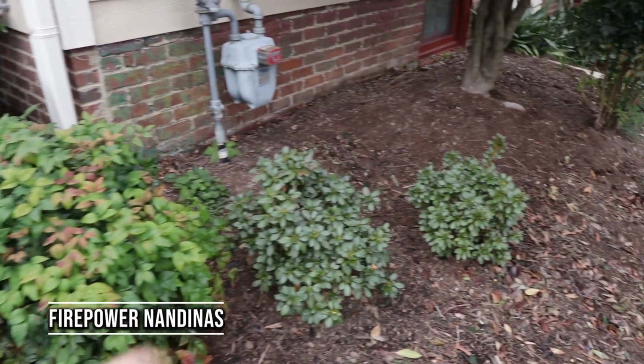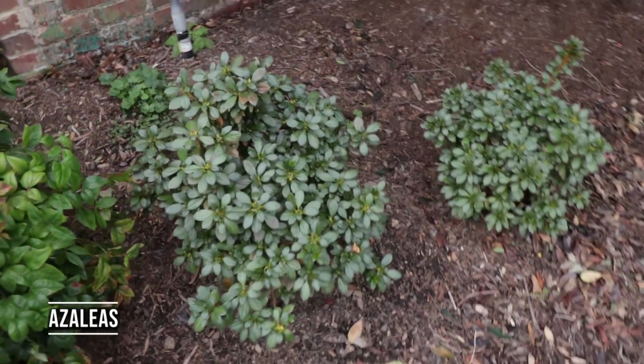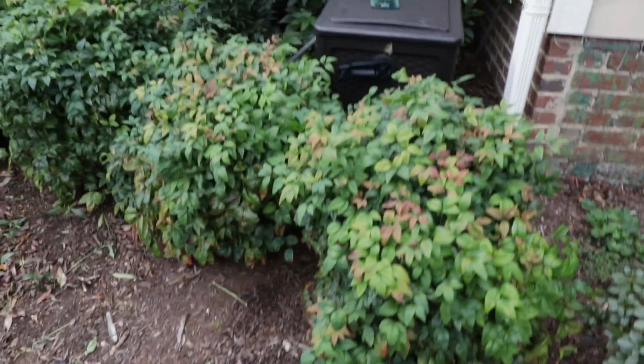And there were a couple of azaleas I missed right here. I wouldn't know what varieties they were. They got some buds on them. And so I don't know if they're encores that were trying to bloom here before it got cold again.